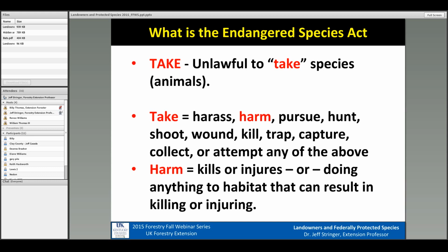Now I know there's some jargon here, and it's like, well, these are just words, but they are important words, because this is a federal law, carries some weight to it, and in order for us to be sophisticated enough to understand how to deal with things, we have to understand these terms and what they mean.